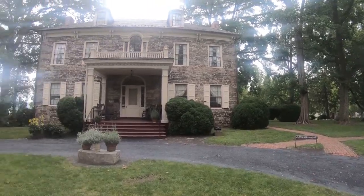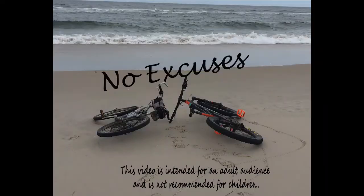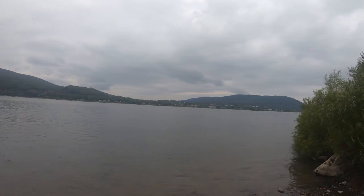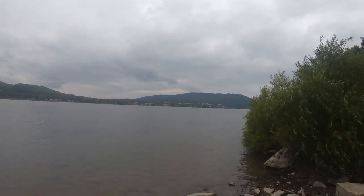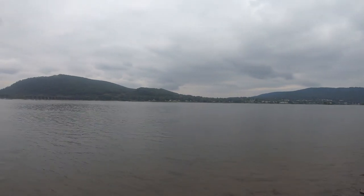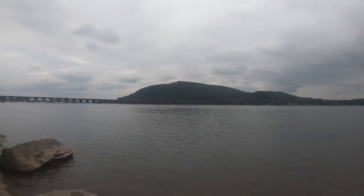Today, we are visiting the Fort Hunter Mansion and Park. Fort Hunter Mansion and Park is right on the edge of the Susquehanna River in Harrisburg, PA. The park grounds are actually open for anybody to visit, and we did walk around them, and then we did also pay for the tour of the mansion, which I'll get to in a little bit. Let's visit the grounds first.